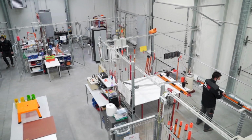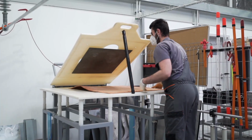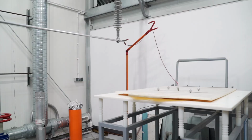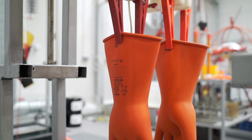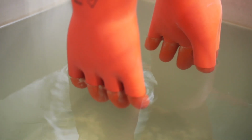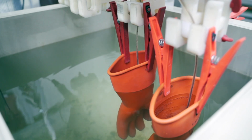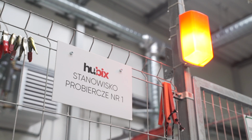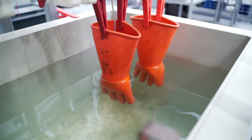Each product must undergo specialized tests in the laboratory. 40,000 volts is applied to the wafer, which is used to isolate the workstation. Latex gloves are immersed in water, but water is also poured inside them beforehand. Depending on the class of gloves, they are subjected to the appropriate voltage. In this case, 20,000 volts. In this way, it is possible to verify if they meet the safety requirements.